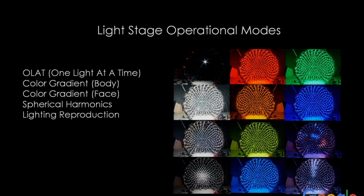The operational modes of the stage listed here highlight the versatility of this system. Lighting patterns and image capture modes include one light at a time, color gradient for both body and face, spherical harmonic light patterns, and complex static patterns for lighting reproduction.